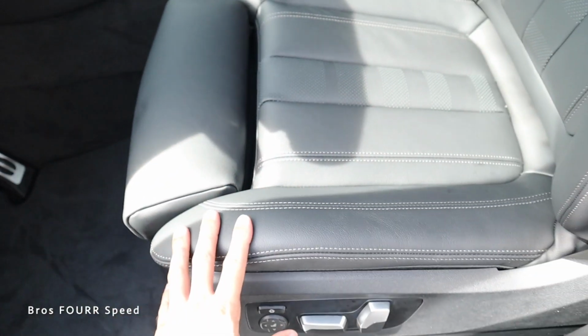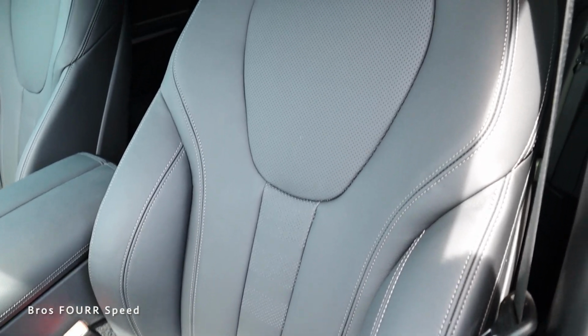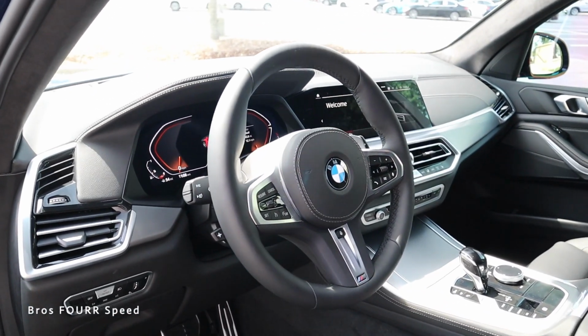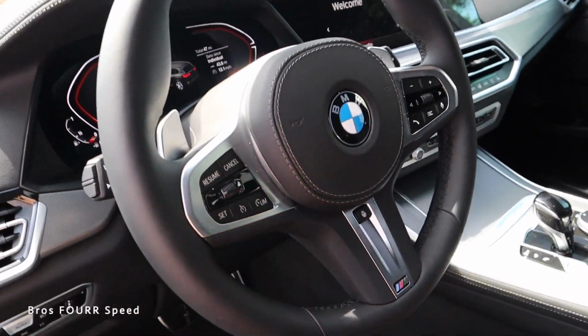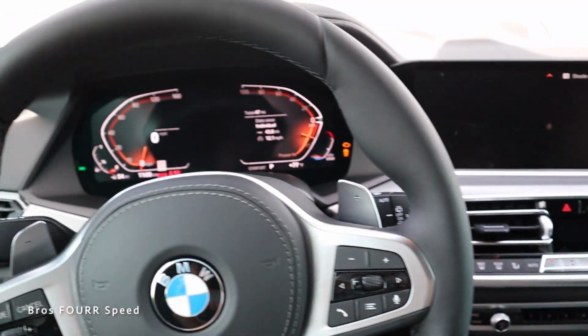You get a really cool stitching design all throughout this seat. Very comfortable looking already. A really nice design all the way up to the headrests. You can see we also get a black leather steering wheel with some stitching and silver trim. And then now inside the X5, keeping my foot on the brake, we can go ahead and fire it up.